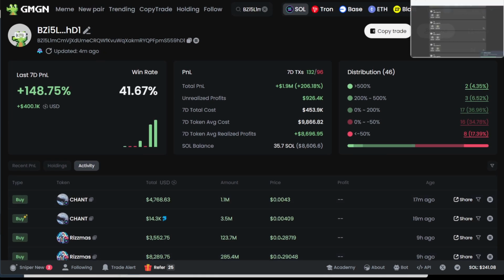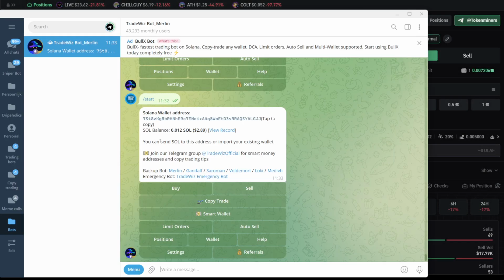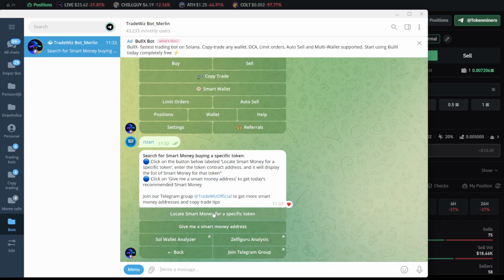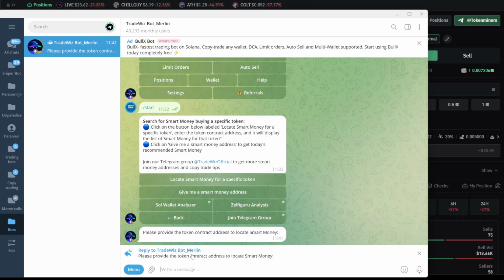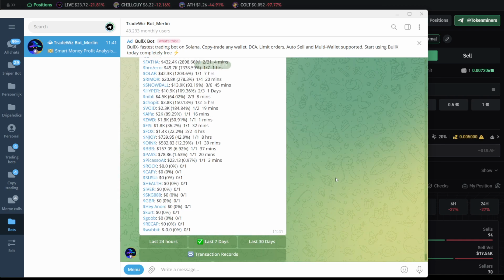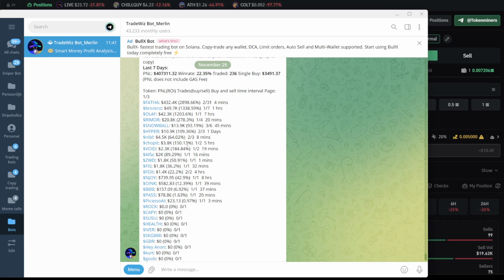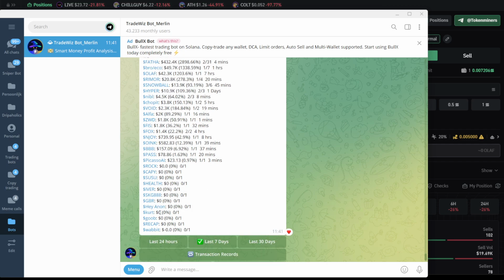And the last way to find good wallets is by using the TradeWiz Telegram bot. Open the Smart Wallet page and click on the Locate Smart Money for a specific token button. Enter the token contract address in the form and it will display a list of profitable wallets for that token. Click on a wallet address to see all the other tokens that the wallet has bought. You can see the win rate, the amount of trades, and the 7-day profit and loss.